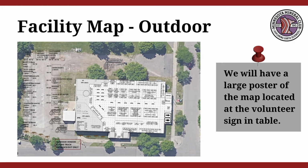Here's a map of the exterior of the dairy building, and again, we'll have a large poster of both indoor and outdoor layouts at the volunteer check-in table. We have 16 outdoor vendors, 3 food trucks, and 8 picnic tables. The food truck vendors are Tom Thumb Donuts, Taqueria El Victor, and GLK Concessions.